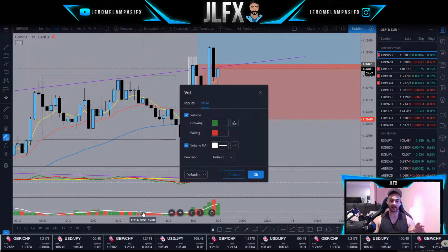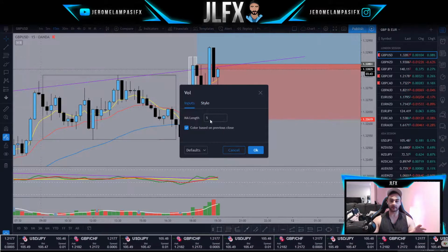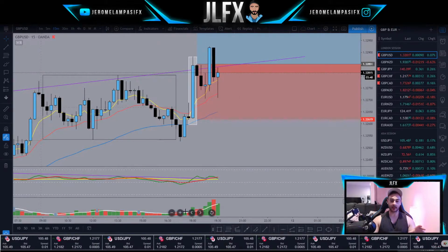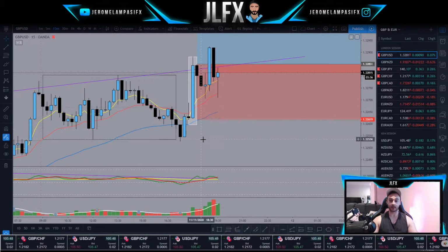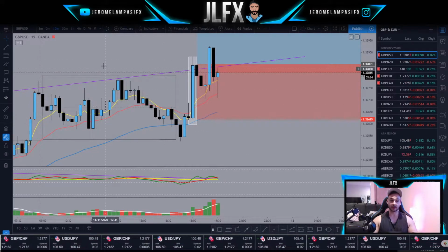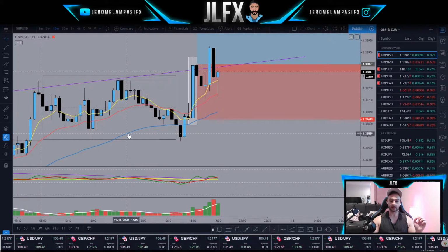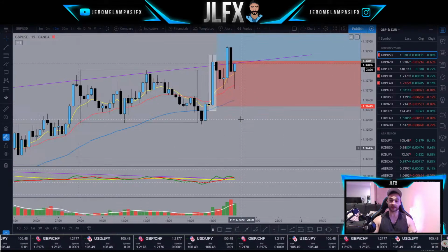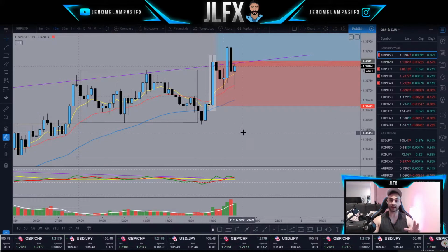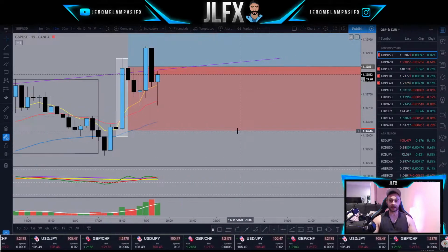So I've added a 5-period moving average on here, and it will just tell me if volume's picking up over the last 5 candles. So it's kind of just an indicator that, hey, people are getting involved in the market. We could see some momentum, or we could see a push or a breakout. But yeah, we'll see what happens.